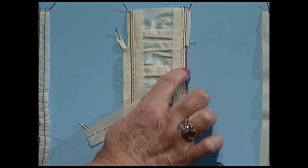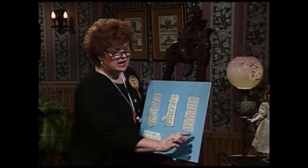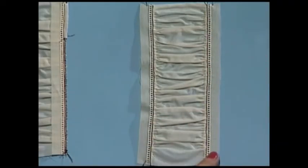Now here at the side where I have it zigzagged, this is what the puffing strip looks like after you open it up, after you have put entredeux on both sides of the puffing strip.